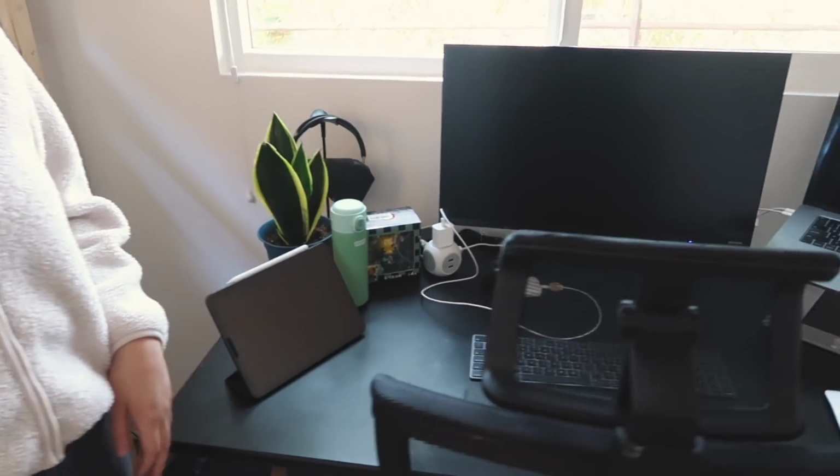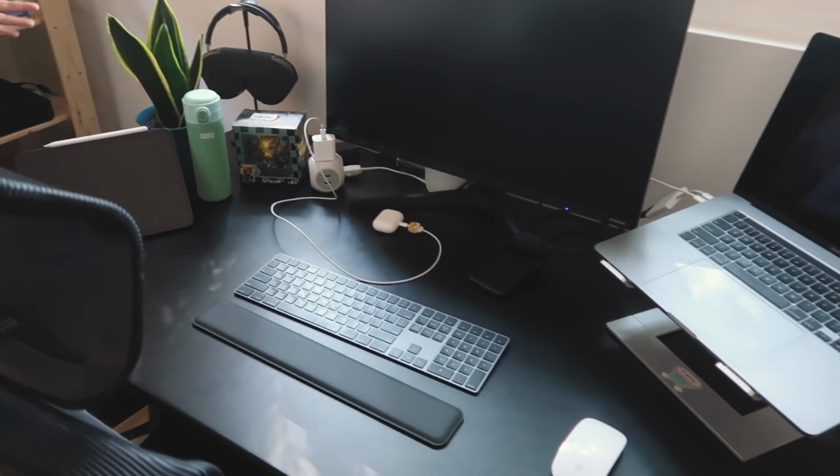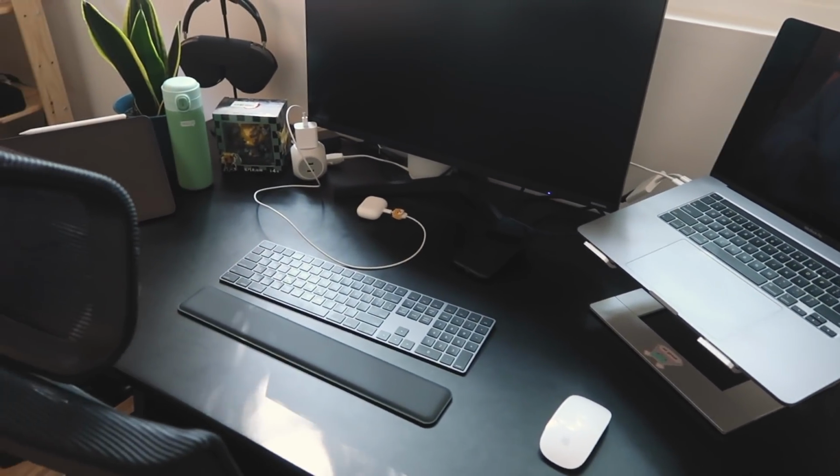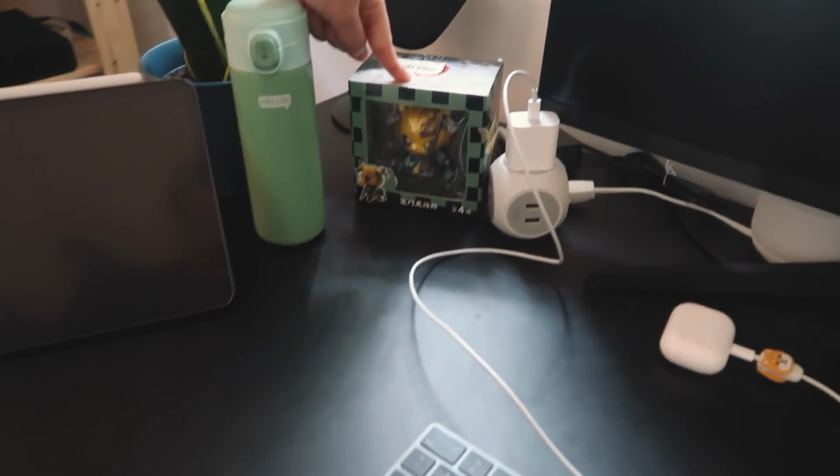I feel like Rob already gave a desk tour, so we can just pan over it. But it looks a lot cleaner than it did last time, because he was able to put a lot of his things onto this shelf, like the router and whatnot. But he's got a little snake plant. Tanjiro Pikachu, an absolute desk essential.